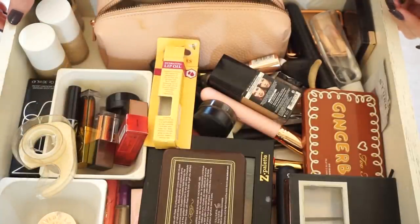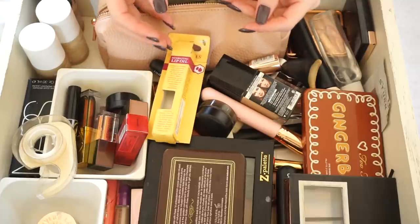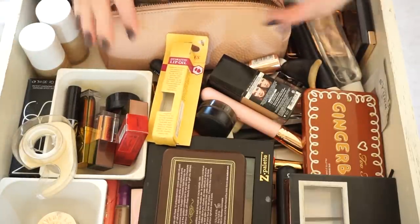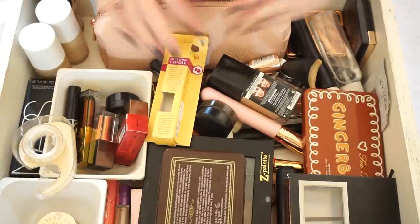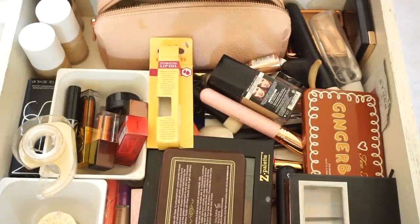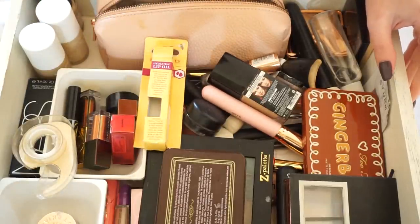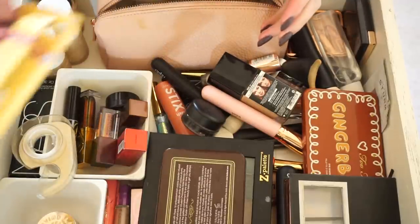I thought I would intro this with a little bit of organization. So I'm in my bedroom. This is my makeup drawer, and next to it I have a skincare drawer, and it's messed up. I'm not really sure that I like having makeup and skincare in these drawers, but I'm kind of out of luck with storage space.